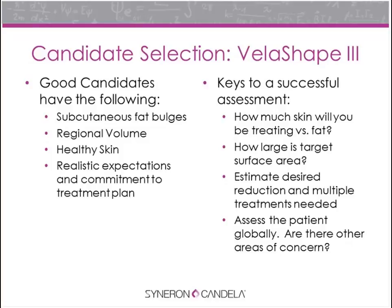If someone is 80 with a ton of skin laxity, their fibroblasts are just not functioning that well. The result you're going to get from VelaShape or even surgery is not going to be as good as somebody that's 20 or 30. So you want the people that are, again, not obese, at a younger age, have good skin, healthy skin tissue, and have localized areas that they have good expectations for. And you really want to assess that.